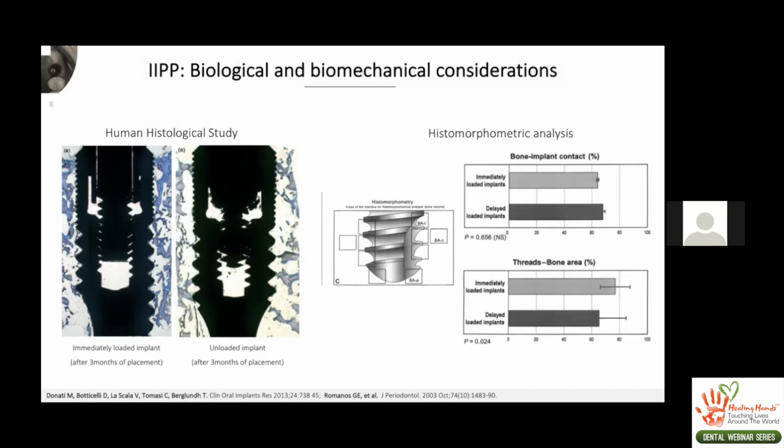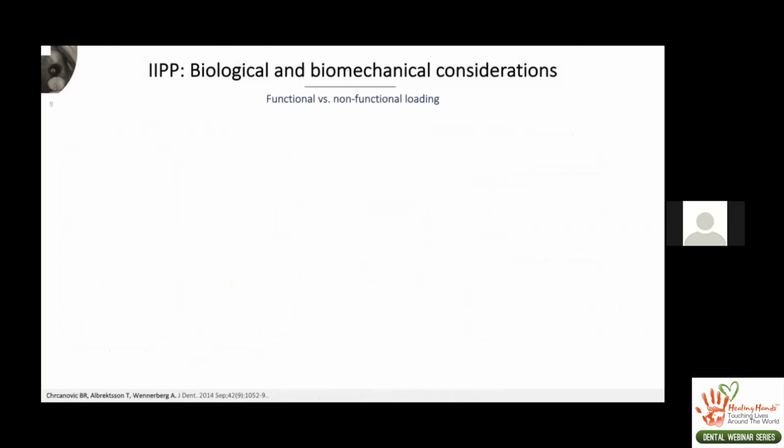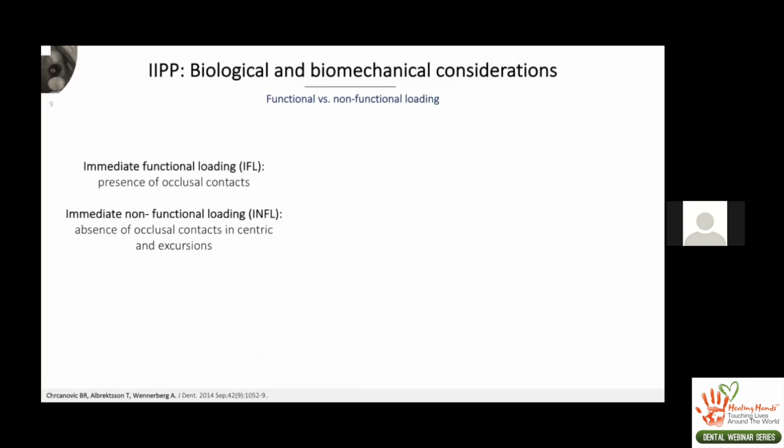When we consider clinical outcomes rather than histological outcomes, there is still controversy regarding whether dental implants should be subjected to immediate load or not. From this arises the concept of immediate functional loading and immediate non-functional loading. Immediate functional loading means there is the presence of occlusal contacts, and immediate non-functional loading means there is an absence of occlusal contacts in centric excursions. However, this does not mean that there will be no loading in a non-functional loading situation. During mastication of food, it is impossible to not have any forces on the restoration. It will still be involved in the masticatory process, but the concept is really about reducing the mechanical loading stress or strain in implants, single implants or multiple-unit implants, but the ones that cannot be splinted in a cross-arch situation.